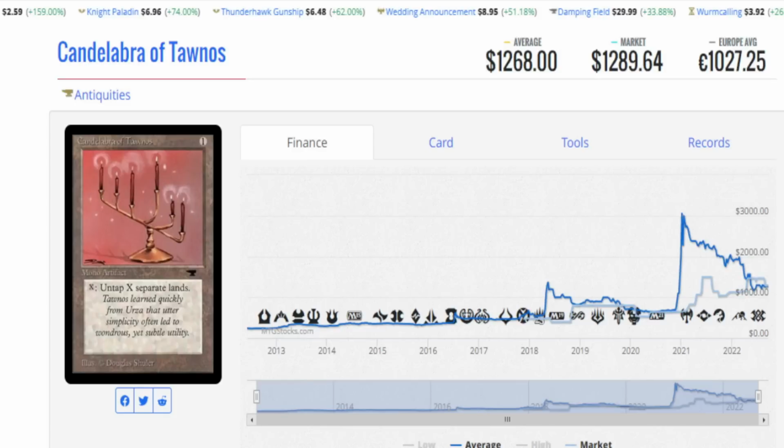The last card I want to share with you guys today is going to be the Candelabra of Tawnos. This card should be way higher. Okay, that's why I put it last. You can find this thing for, I think, $800 Canadian for a heavily played copy on things like eBay. This should not be this price, even a heavily played copy.